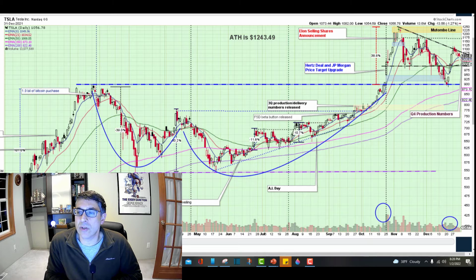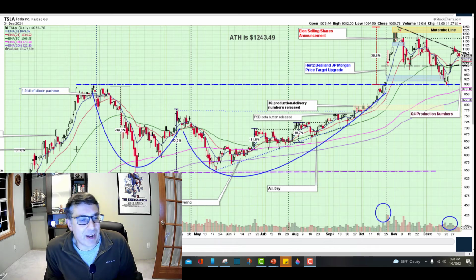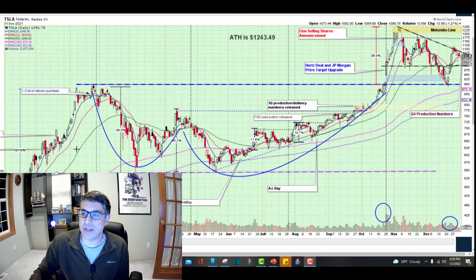What we want to do is not get the very best price. We don't want to get in at the very lowest price. What we want to do is get in at the price where most of the risk is gone. So what we do is wait for a confirmation candle, a confirmation up candle.